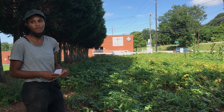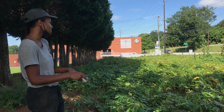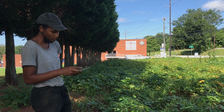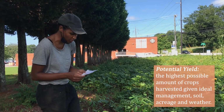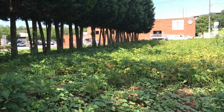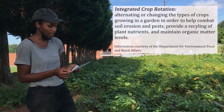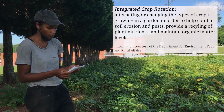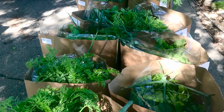So earlier I mentioned that Umurima in total is about a quarter of an acre, but when you incorporate this space, it's probably in total a half an acre size farm that everyone works on. So there's a half an acre potential yield, which is achieved through intensive agriculture. We maximize our space by using row style farming, raised beds, intercropping, and vertical growing techniques. We also use integrated crop rotation. We're able to yield approximately 250 pounds per week, which averages to an annual gross of 12,500 to 15,000 pounds, approximately $30,000 a year.